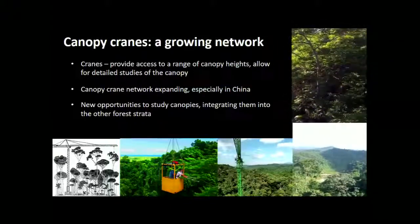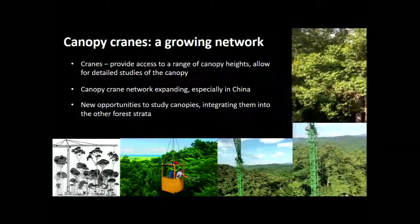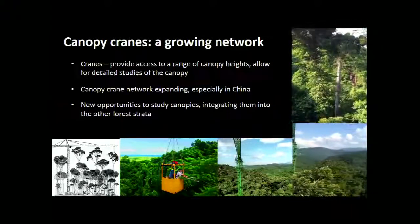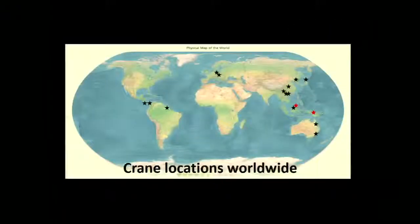And it's really useful because you can get to the outside branches that are often really hard to get to. So there's a lot of opportunities for really looking at the canopy using this canopy crane approach. And recently, the number of cranes has really expanded. So here is a map of where all the cranes are globally at the moment.